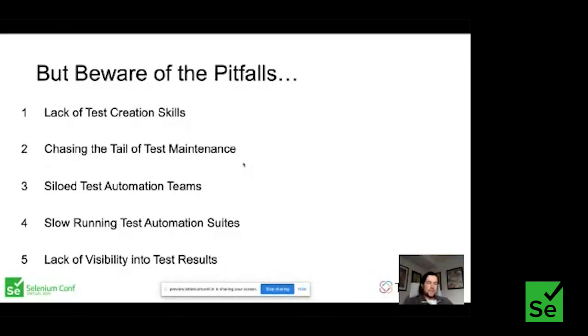Four, a lot of times people have really slow running test automation suites. Sometimes their test automation actually takes longer to run than a manual test. And five, there's a lack of visibility into test results, a lot of fragmented test reporting, and an inability to communicate the results of these open source testing tools up into the management levels.